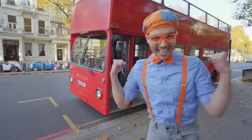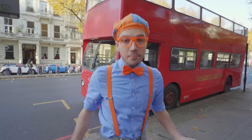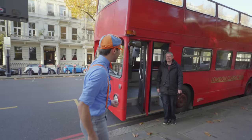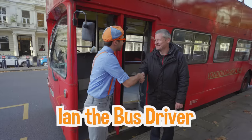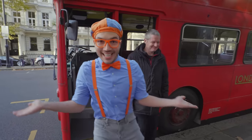Whoa, check it out! It's a London bus! I am so excited to go on a bus tour today. But before we go on a bus tour, we need to learn more about the bus. Whoa, come on! Oh, hi, I'm Blippi. What's your name? Hi, my name's Ian. I'm the bus driver. Oh, it's nice to meet you, Ian. Nice to meet you too. Whoa, will you show us around the bus? I certainly can. Whoa, okay. Let's take a look.